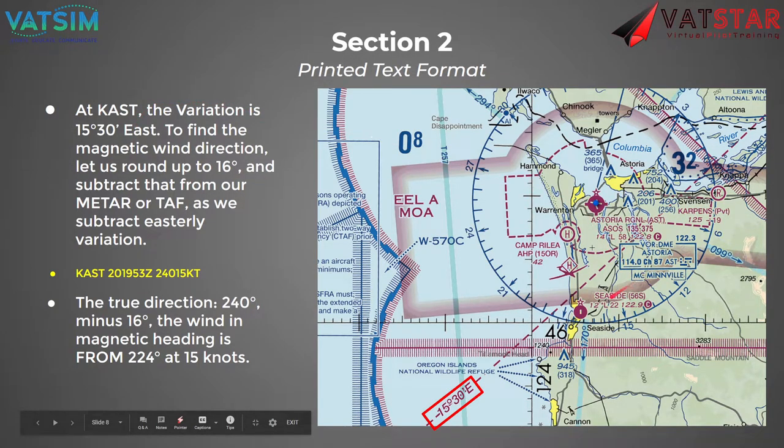So at Astoria, the magnetic variation is indicated 15 degrees, 30 minutes east. And that's indicated with this magenta line here. So what we do to find the magnetic wind direction is let's round that up to 16 degrees just for our mathematic purposes. And because it's an easterly variation, we're going to subtract that from our true heading, which is given to us in our METAR tab.